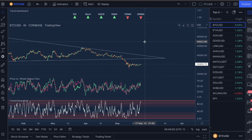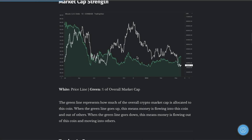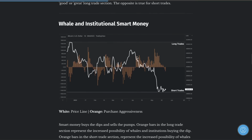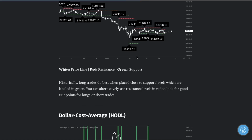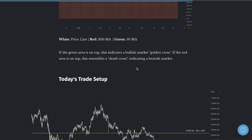Okay, let's go over Bitcoin. We're gonna take a look at the two most important levels this week. All this boils down to, guys, two important resistance and support levels. We'll go over that. We will be going over the emotional index, the long versus short trades, the market cap strength, trades in favor, institutional smart money, support resistance prices, dollar cost average entries, a death cross, and then we're going to end the day with a trade setup.